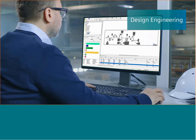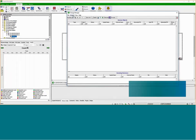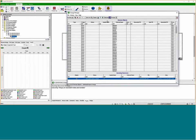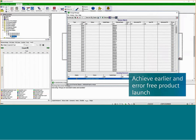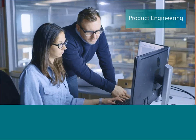We start with design engineering, where the design of the harness is completed. This is digitally validated against system logical design for accuracy. When needed to create a variation of an existing design, it is easy to reuse existing data instead of starting from scratch. This reduces the time to complete the design and the likelihood for error.